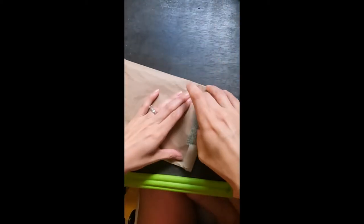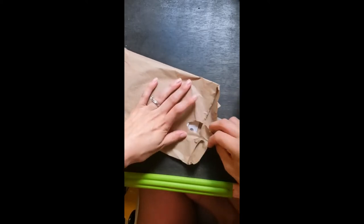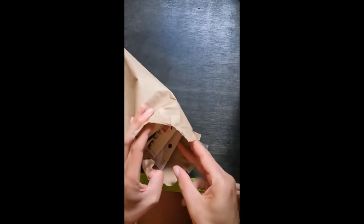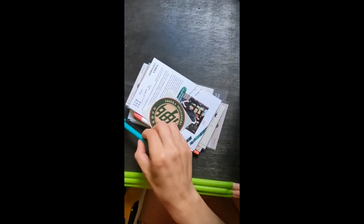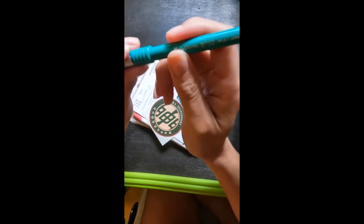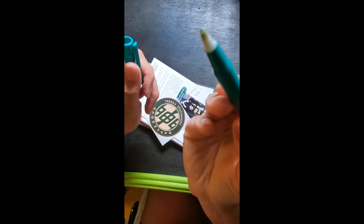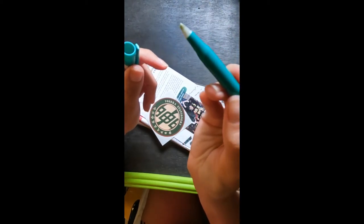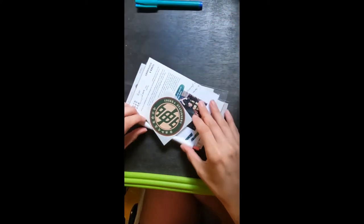And here, there is a lot of stuff. First, I decided that I wanted to try out this pen. It's a fun blue color. It's like ballpoint fine, kind of. I will try that on a piece of paper for you before the end of this video.